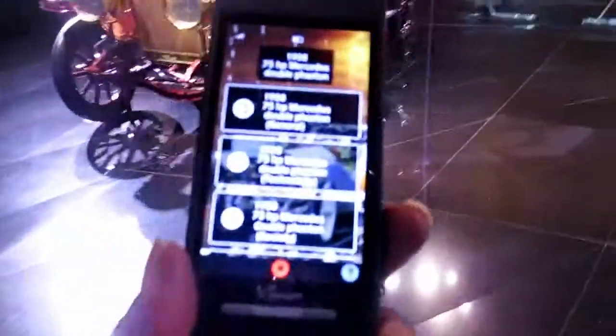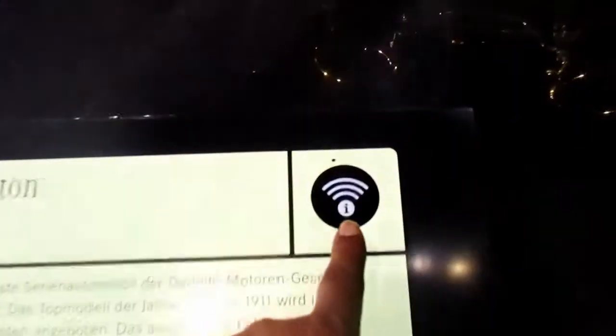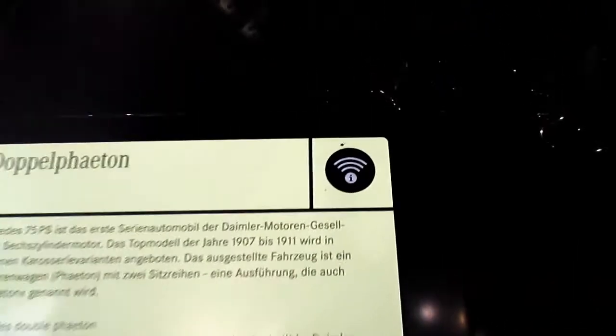But what they gave us is these things right here. And it has headphones on it. And it gives you all the information about stuff while you're walking around. There's a little place here on the front. See this right here? Those little things line up to this thing right here, which is the information thing. And then it starts talking. This device is from Mercedes, of course, and does a whole bunch of different languages.